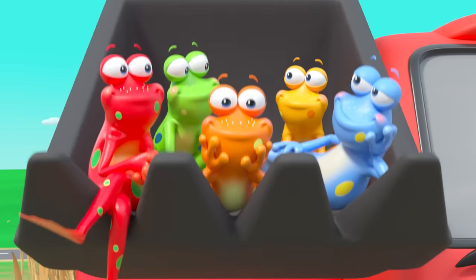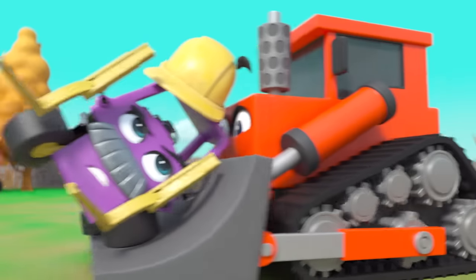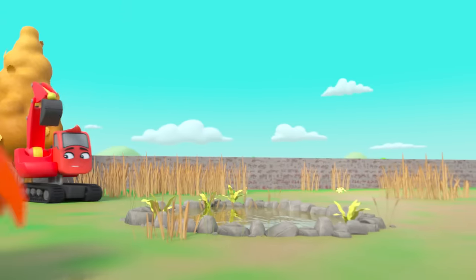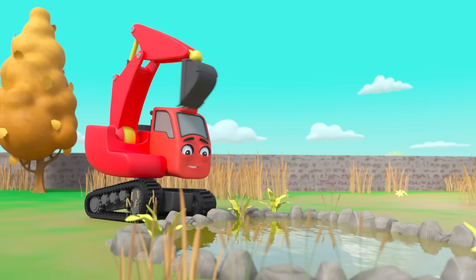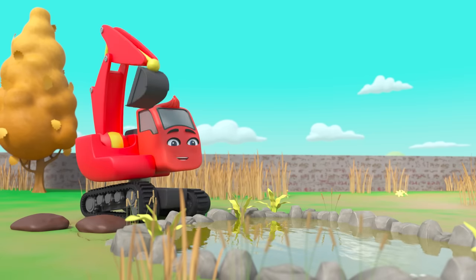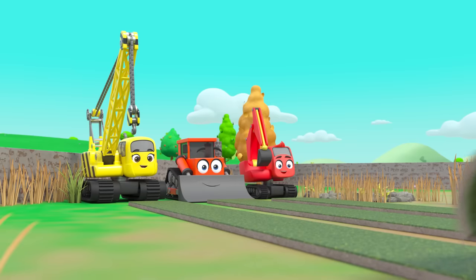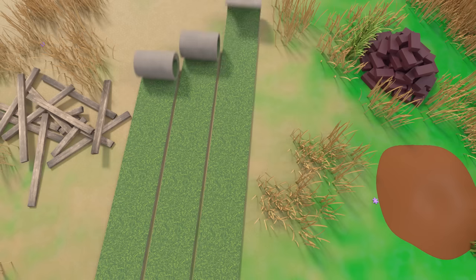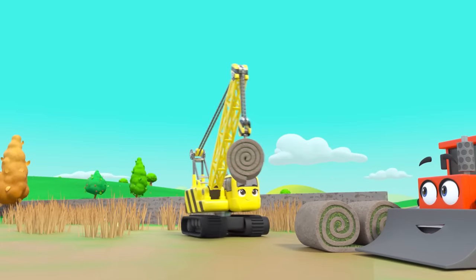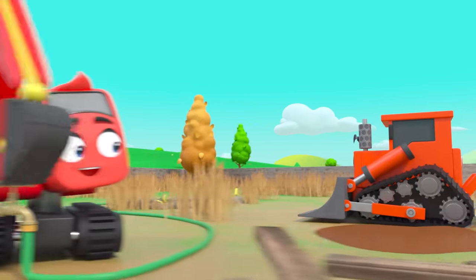They're building a new home for these five little frogs. Sorry, Mr. Rubble. First, Digley is cleaning up the pond, making it nice and clean. The frogs look very happy about this. Next, they've got to lay some fresh grass. Whoa! Great teamwork, guys!